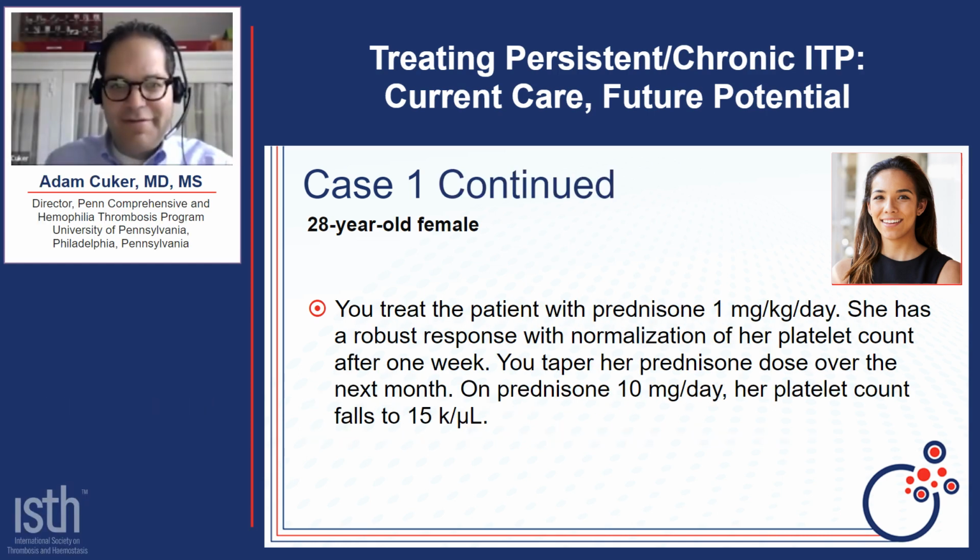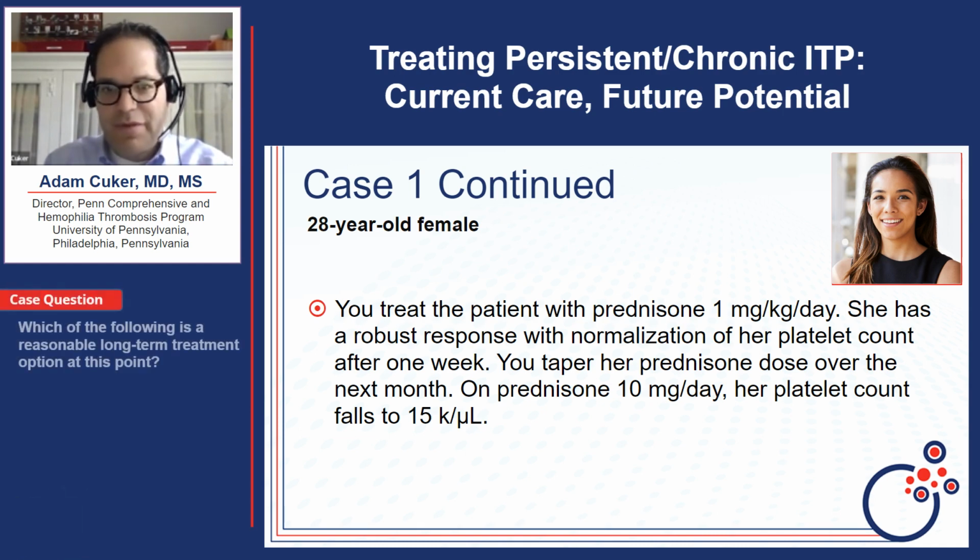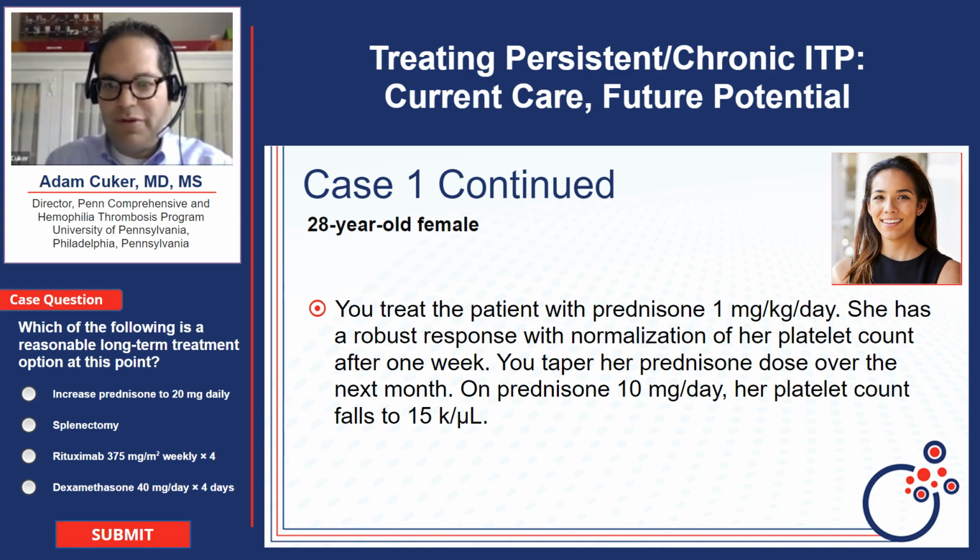So the case evolves. Just as Cindy recommended, you treat the patient with prednisone 1 milligram per kilogram per day, and she has a robust response with normalization of her platelet count after 1 week. You taper her prednisone dose over the next month, but on prednisone 10 milligrams per day, her platelet count has fallen back to 15. Which of the following is a reasonable long-term treatment option at this point?